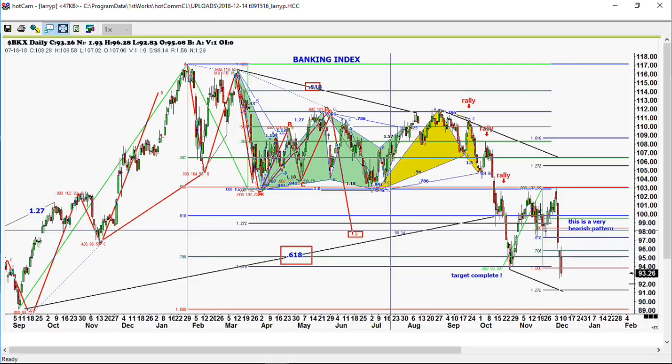Something happened to those banks on that weekend, because they just got some news that they didn't like, and they just literally ripped it out. And you can see we've gone below the 1.27 expansion here, folks. That's what's so bearish about this.